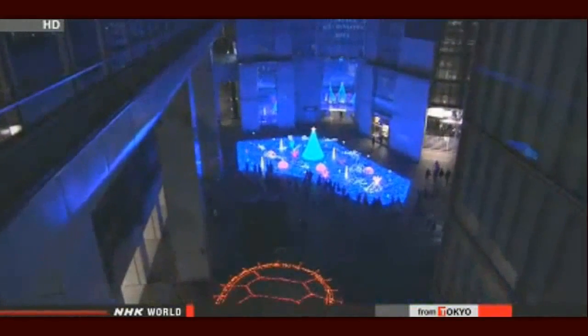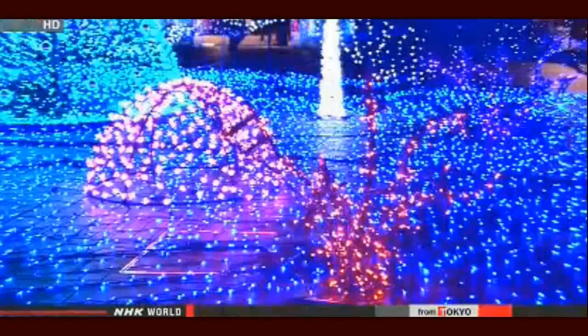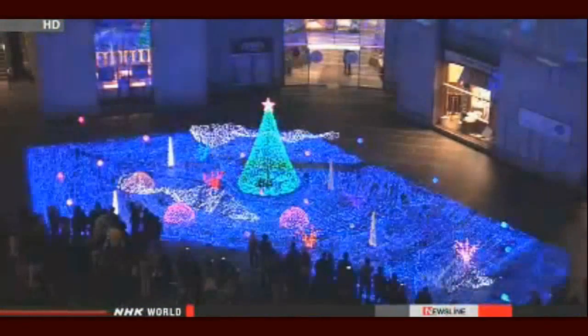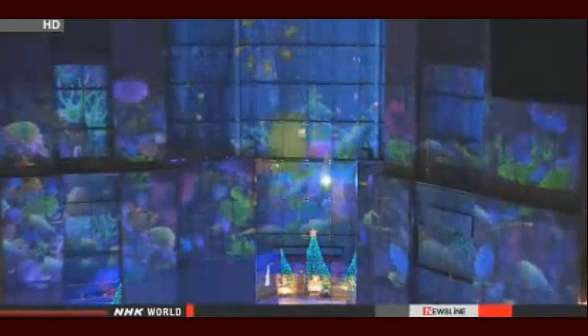In a business district in Tokyo, this public square is blanketed with hundreds of thousands of LED bulbs. Blue lights turn the square into a sea of coral and pearls. Animated images of marine life are projected onto this building using projection mapping technology. They tell the story of marine creatures trying to collect Christmas illuminations. The title, White Christmas in the Sea.